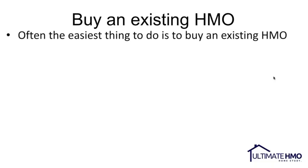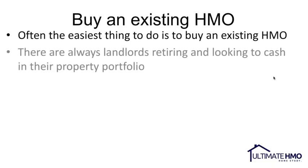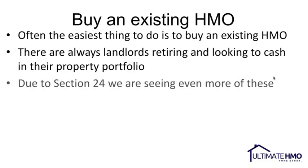So the easiest thing to do is to buy an existing HMO. And it's easy because it's already been set up, it's going to comply to the safety standards and everything. And as I said, there were always landlords looking to retire and cash in on their property portfolio. And there are even more of them now because of Section 24. And that will be the case for a limited period of time.